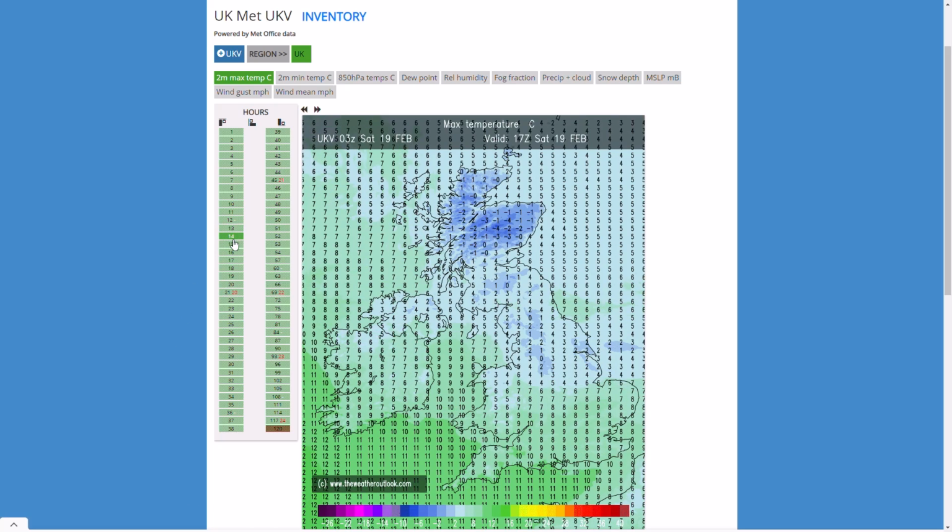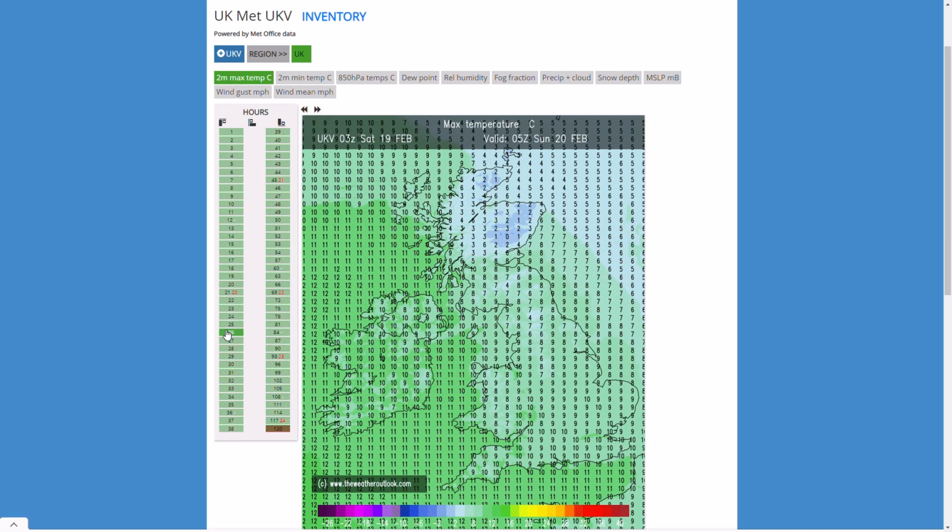Beyond that, though, temperatures should stay above freezing tonight, so that's why there is not likely to be snowfall. By early hours of the morning, 7, 8 degrees, where we've seen snow earlier today. So as I said, by tomorrow there shouldn't be too much remaining.